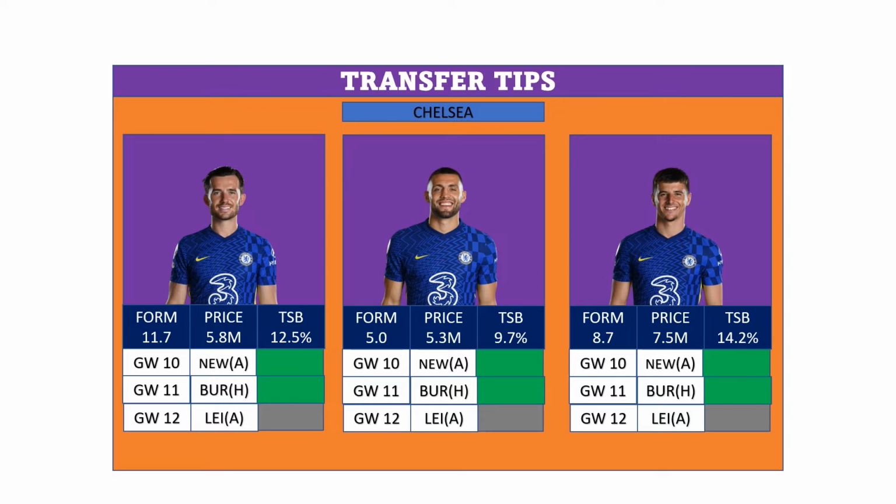And then the other person is Mount, who also scored a hat trick against Norwich. They play, as I mentioned, they have easy fixtures, and Mount plays up front with Havertz. Because Lukaku and Werner are currently injured, I think also Mount is a good option if you want cheap Chelsea guys, especially the cheap Chelsea midfielders. So those are the people I advise you to go for.